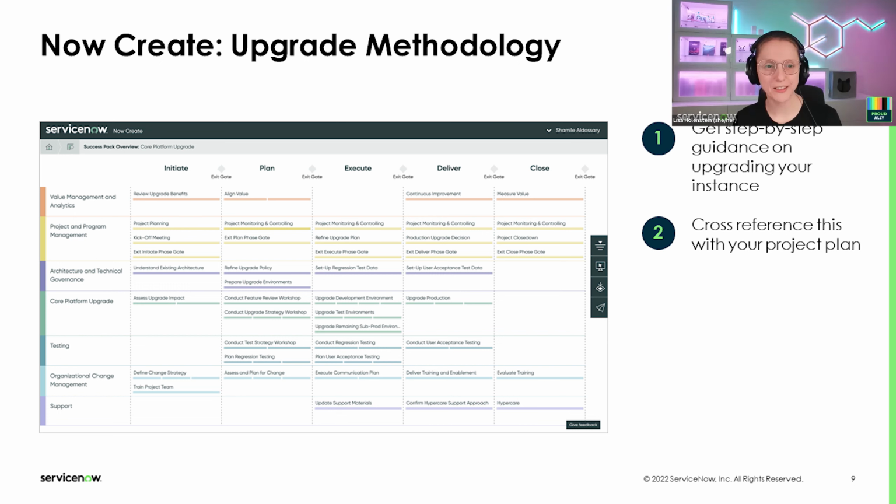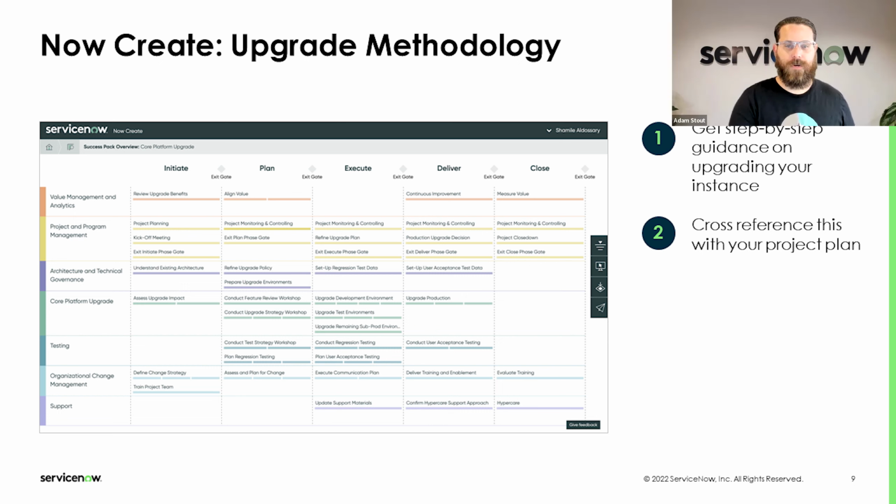I really like this plan. When I was still a customer, I was mostly trying to figure out all the steps on my own when we did our first upgrades. But it's a really cool feature that you can download and import. I think it's an update set that you can just import into your instance and have a ready project in your instance to go through an upgrade. It's awesome. Yes, so lots of material ready to go.